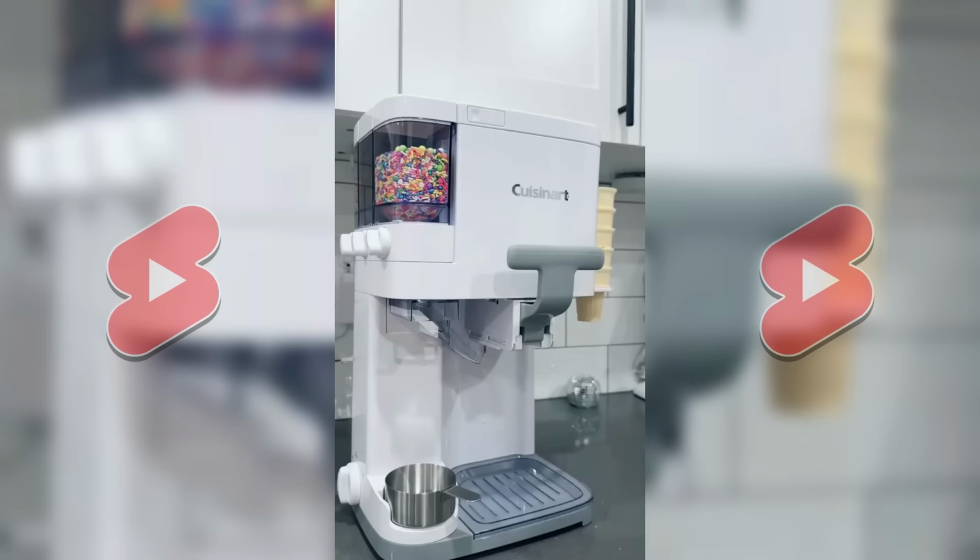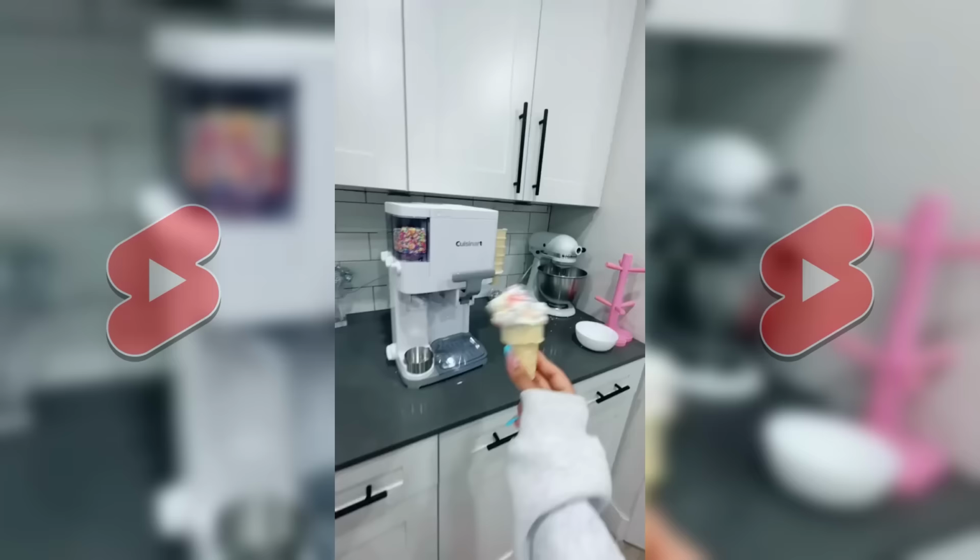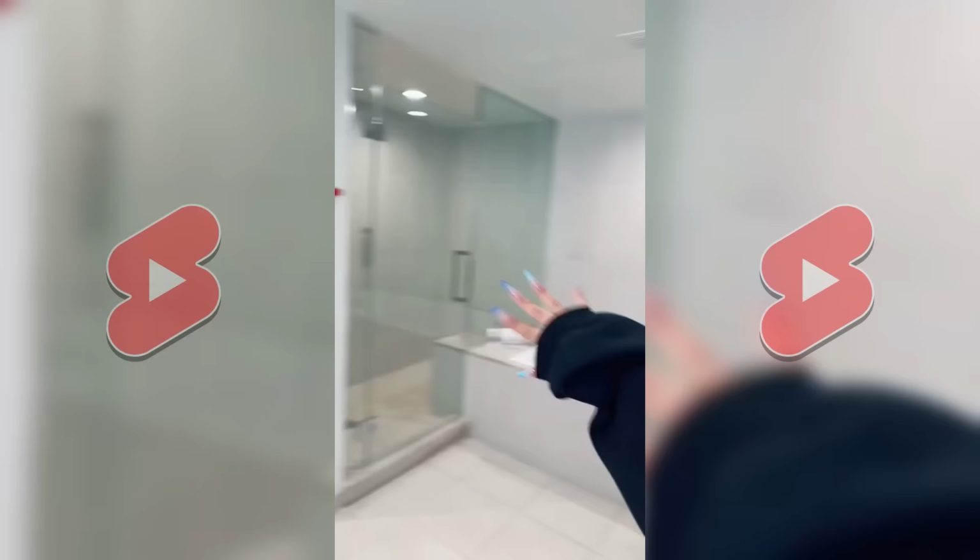Okay, here we go. You're supposed to pull this down. It's working, kind of. Some sprinkles. They kind of go everywhere, but other than that, this is the best thing. So cute. Yoda.